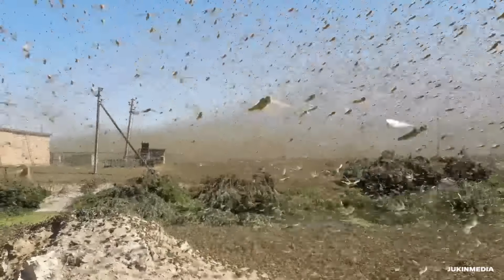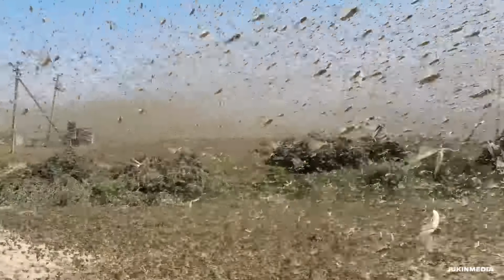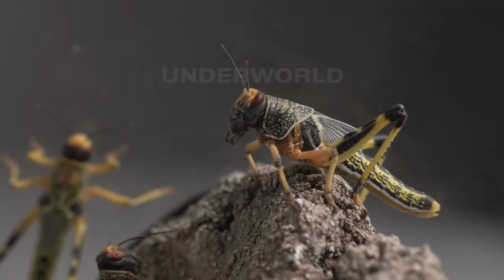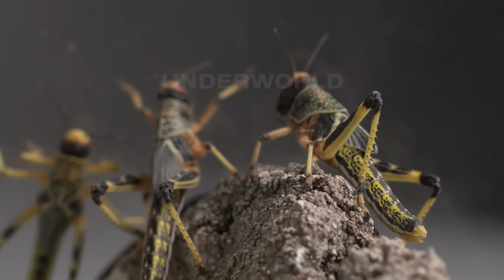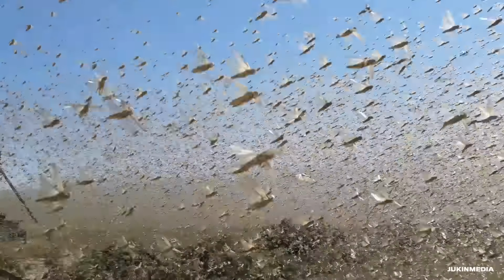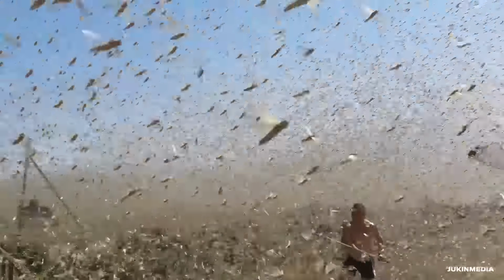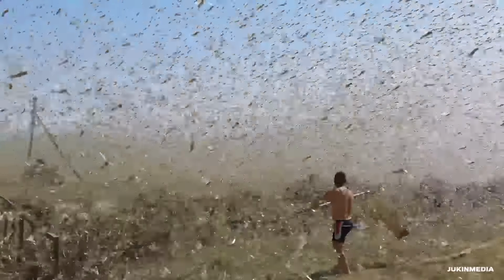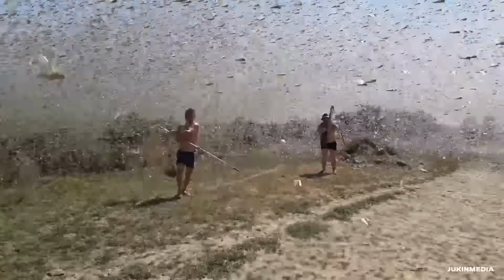According to reports, millions of locusts covered about 800,000 hectares of farmland in southern Russia. Each measured about 8 centimeters long and ate about 10% of the nation's crops. It was so bad that Russia had to declare a national emergency. It had been 30 years since anything like this happened. Some farmers thought their pesticide sprays would keep the bugs at bay. They never could have anticipated a swarm of biblical proportion.